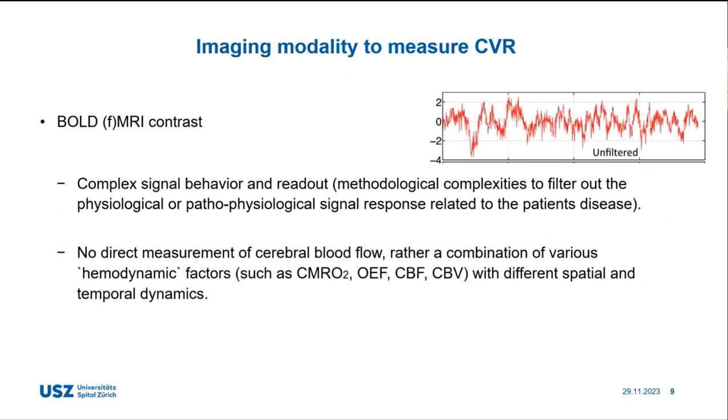So the disadvantages, well, needless to say for this crowd, but here we would already be quite happy that we have kind of good reading. But as you see, it's very noisy, obviously. It's very hard to filter out a pathophysiological response. There's a lot of complexity in the methodology, which is why a lot of work goes into BOLD analysis and understanding it. To be very frank, I think none of us understands it 100%. We have to make some pragmatic considerations and assumptions to even make it clinically feasible.